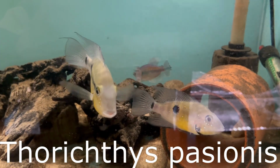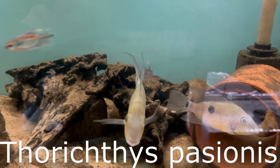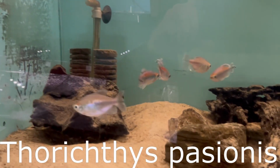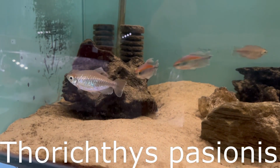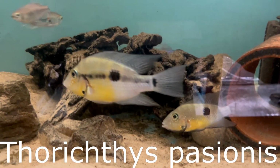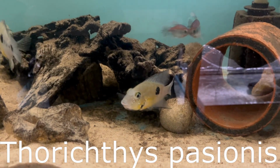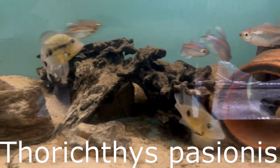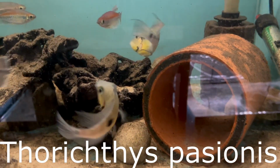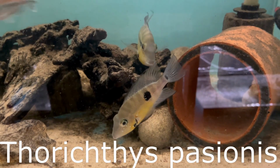So I thought I needed some dither fish for them. So I had a look around the fish room and I had a group of the Congo tetras, and I thought I'll put them in this tank, some dither fish for them, and it's worked a treat. So they do come out all the time now, as you can see. So yeah, number 3 on the list, the Cichlasoma passionis.